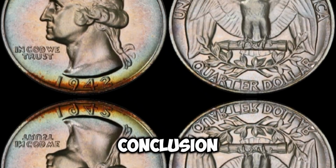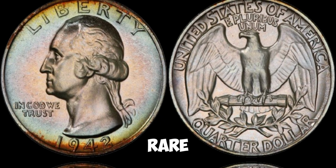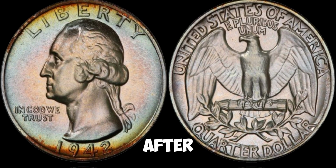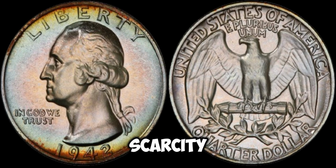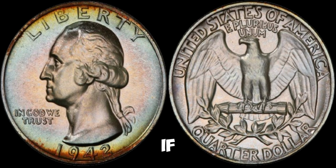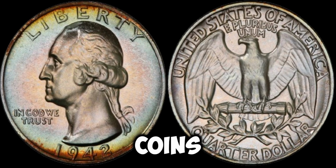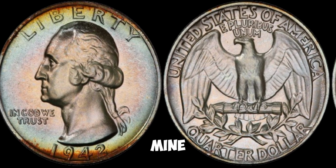collection. In conclusion, the 1942 Washington quarter from the San Francisco Mint is a rare and valuable coin that is highly sought after by collectors. Its historical significance, scarcity, and demand in the market all contribute to its high value. If you're lucky enough to own one of these rare coins, consider yourself a fortunate collector. You could be sitting on a goldmine.